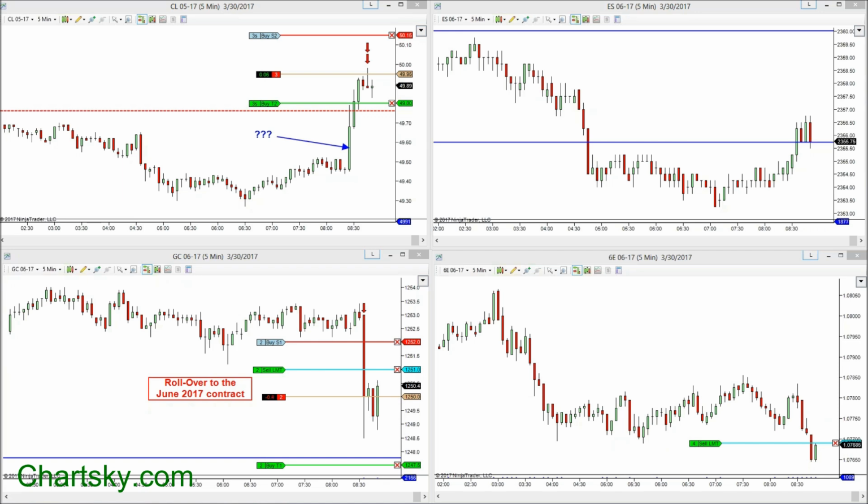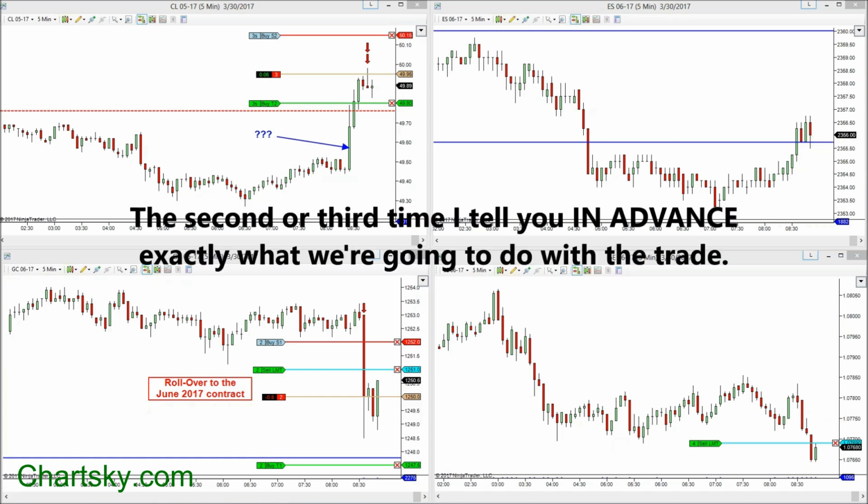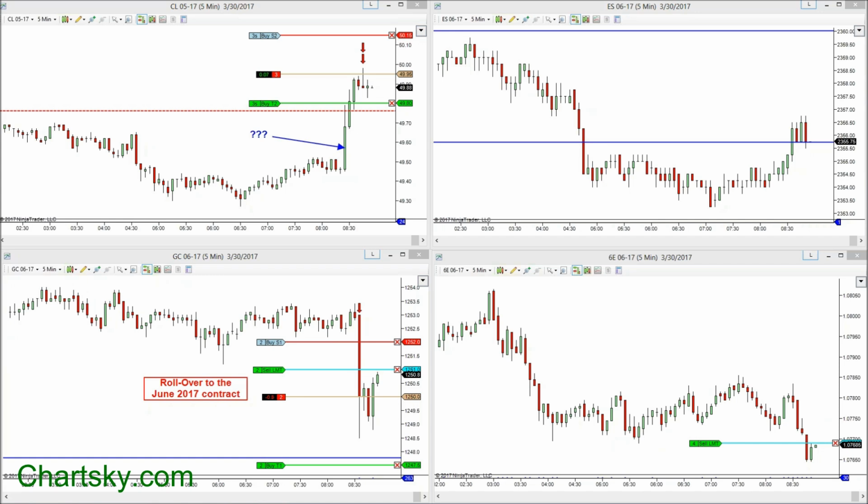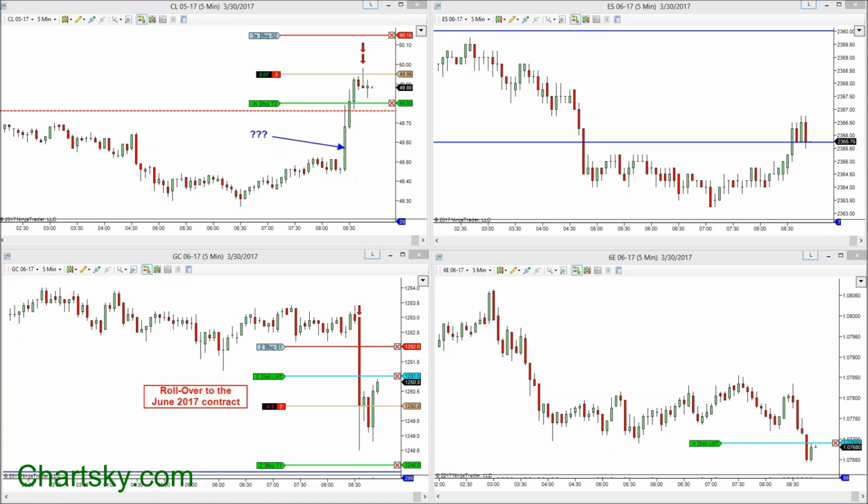Here comes gold. Is it going to let us in on the add-on? Remember, we're knocking the target down to 20 ticks from 1250 if we can get the add-on. Even if it comes close, we're going to knock it down. And that's close, so let's knock the target down and let's look for a fill on the add-on. It should just get to 51.